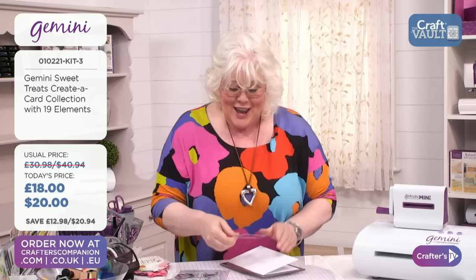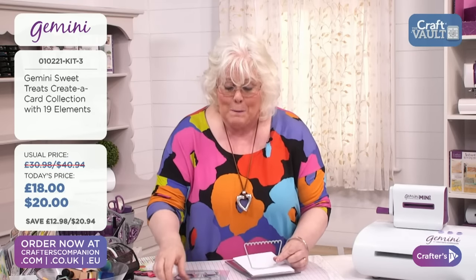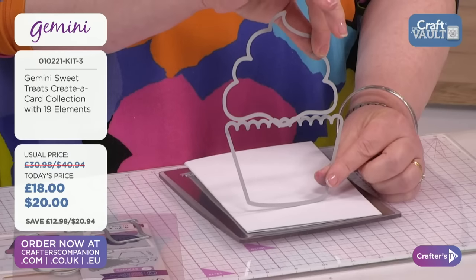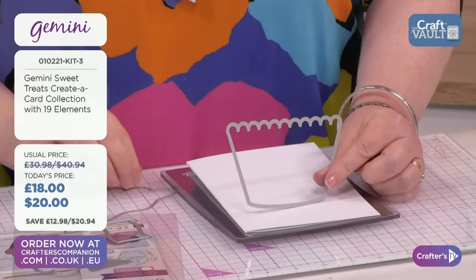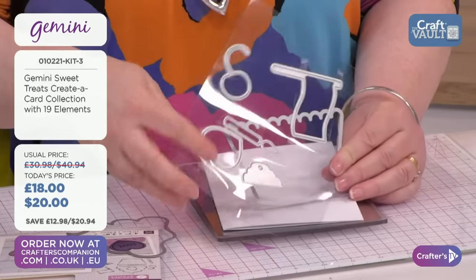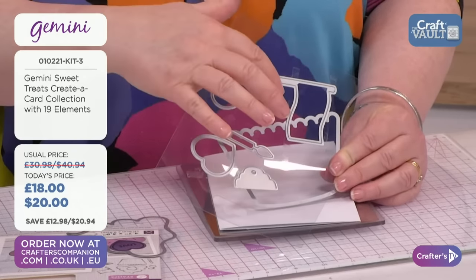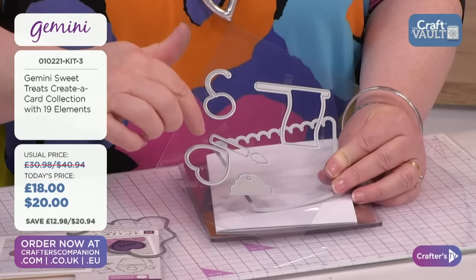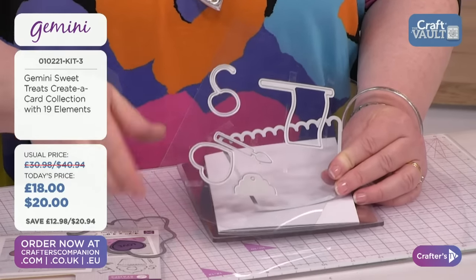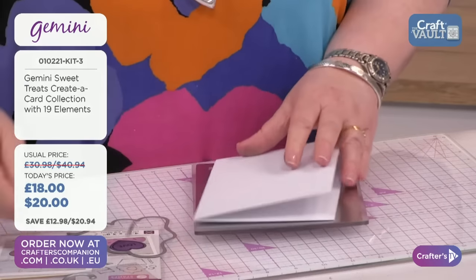Right, look at this. You've got this beautiful big cupcake die, which comes with the matching frosting, of course, going on there. But as well as all of these, you have got your beautiful cherries, you've got your hearts, you've got your cake flags in there, you've also got your candles, you've even got the top of your tag, so you can make tags as well. So I want to show you how you would use these.